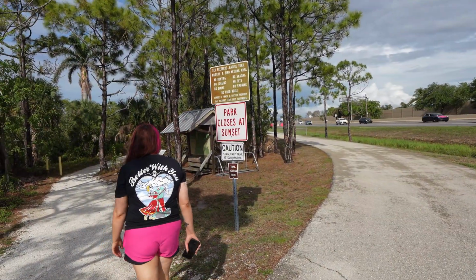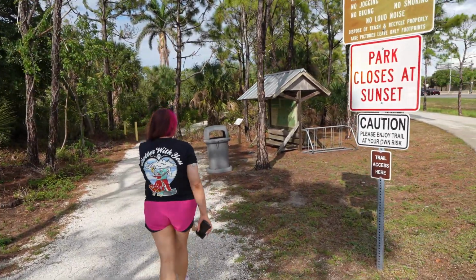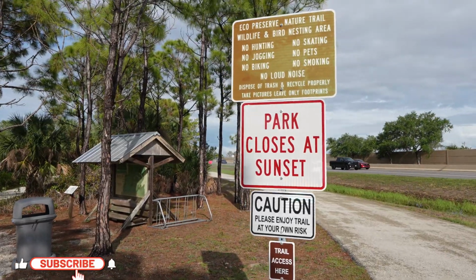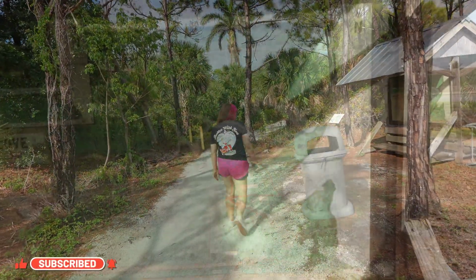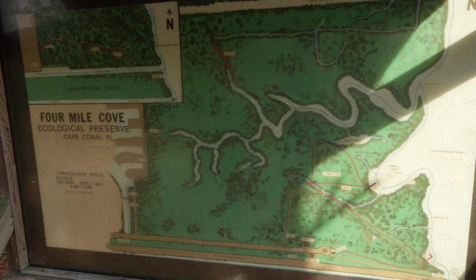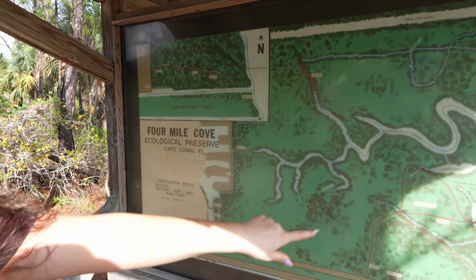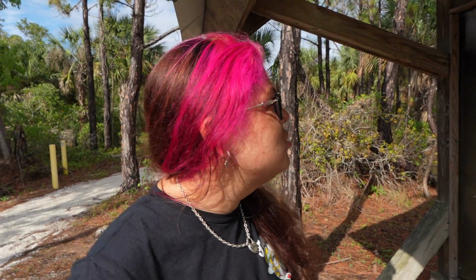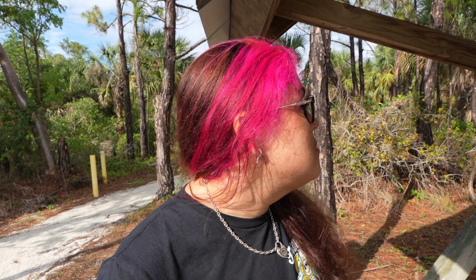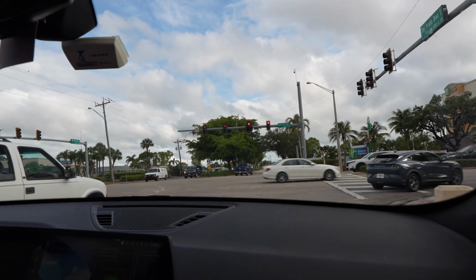Another great part about this area is there's this walking trail. If you walk this, you can actually get to the Caloosahatchee. You go through a little bit of swampland. It's a really nice trail. We're not going to do it all today, but we'll give you a little sneak peek. And there it is, 4 Mile Cove. That's where it stretches out to. Yeah, there's like a pier out there. And then the boardwalk that you basically walk through the swamp area, essentially. It's pretty. There's the yacht club back that away.